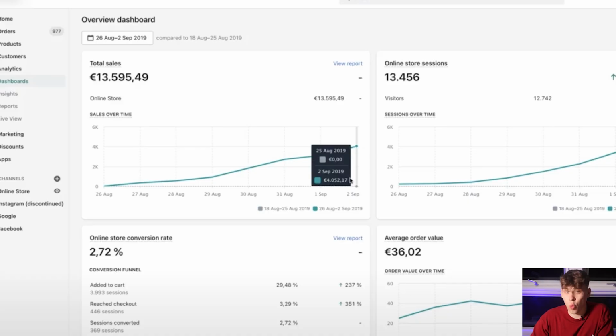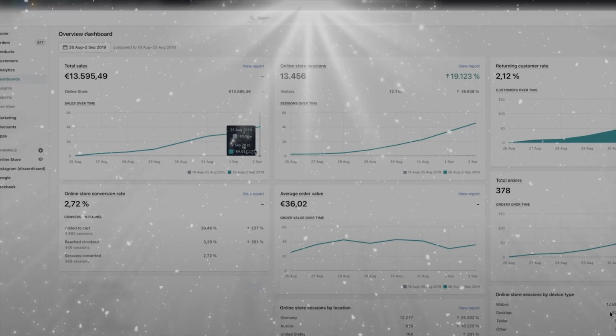And just after 1 week of the store being live, we managed to hit over 4,000 euros in 1 day in sales, which is absolutely crazy considering the store was only live for 1 single week. So the store was showing a lot of positive potential. So now you might be asking, what happened to this particular store? The future was looking bright for this store, to say the least.